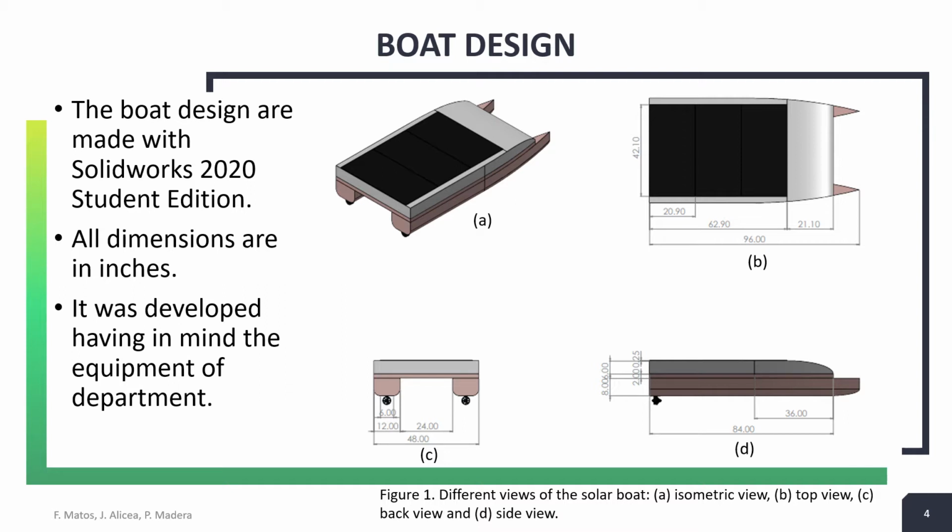On the right we can see figure 1, which is the isometric view, top view, back view, and side view of the boat, with all the dimensions in inches. Using the side view as a reference, we can see that the bottom part of the vessel, whose heights are 8 inches and 2 inches, is made of the material Formula 250, a low density foam. The upper part of the boat, which has a height of 6 inches, is made with EPS foam, which is expanded polystyrene. At the lower left end, in black, are the thrusters on the boat.